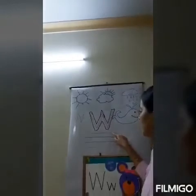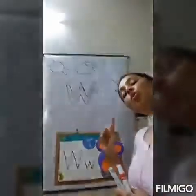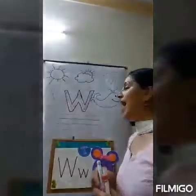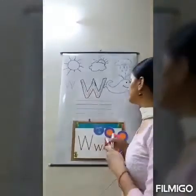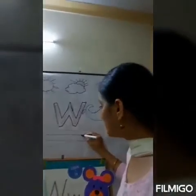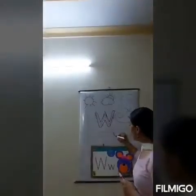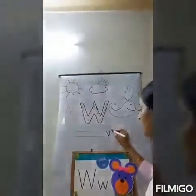And these are the four lines where we are going to write letter W. See, this is a base letter, so we will only write between these two blue lines. And we are only doing baby letter W. See, it is so simple. Slanting line down, touch the blue line, slanting line up, touch the blue line.